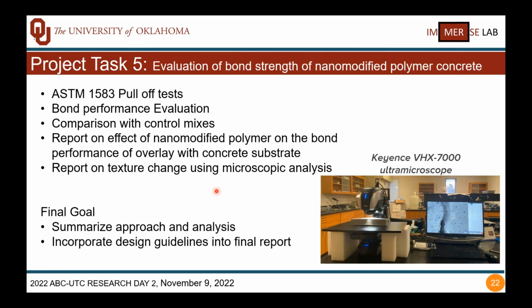Eventually, we end up with task 5, where we get to the polymer concrete mix and evaluate the pull-off tests again, but with these different nanomodified polymer resins. After the bond performance evaluation, we want to compare it with the control mixes and see exactly how the bond performance is changing. But we also want to report on the texture of this polymer concrete with nanomodification, in order to identify surface preparation, proper design approach and guidelines for the concrete surface prep. We have access to the microscope at OU for good microscopic pictures, so I think that will help us in this study.